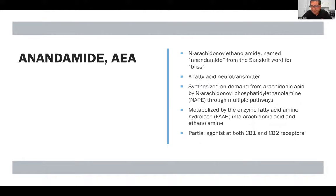It's metabolized through cytochrome P450, which is a little more than we need for this discussion. It can be detected for up to 30 days after use.